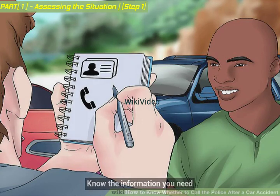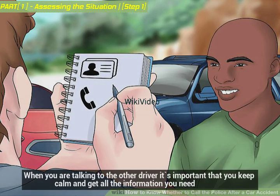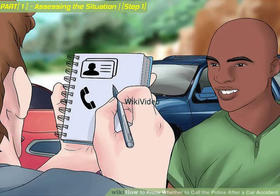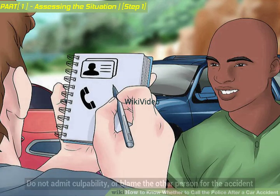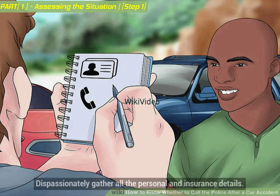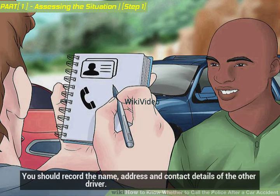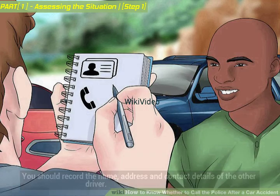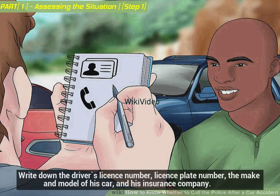Know the information you need. When you are talking to the other driver, it's important that you keep calm and get all the information you need. Do not admit culpability, or blame the other person for the accident. Dispassionately gather all the personal and insurance details. You should record the name, address and contact details of the other driver. Write down the driver's license number, license plate number, the make and model of his car, and his insurance company.